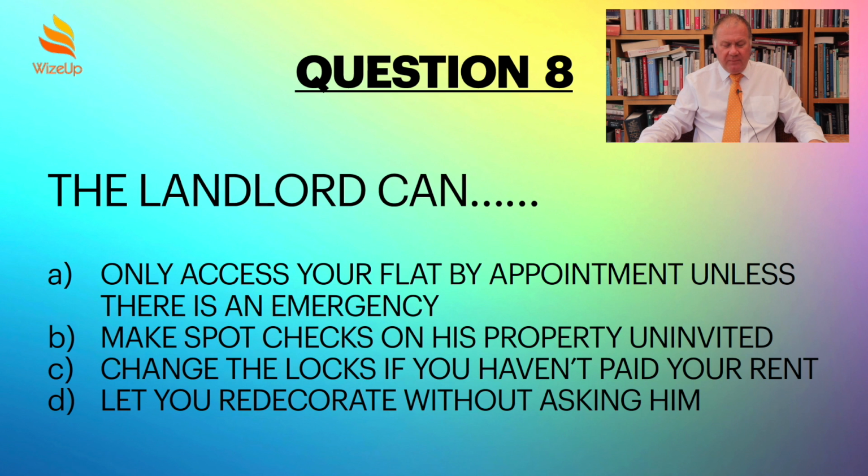Question 8. Another question about the landlord's rights. Can he A, only access your flat by appointment unless there's an emergency? B, make spot checks on his property uninvited? C, change the locks if you haven't paid your rent? Or D, let you redecorate without asking him? So which of those will he do?